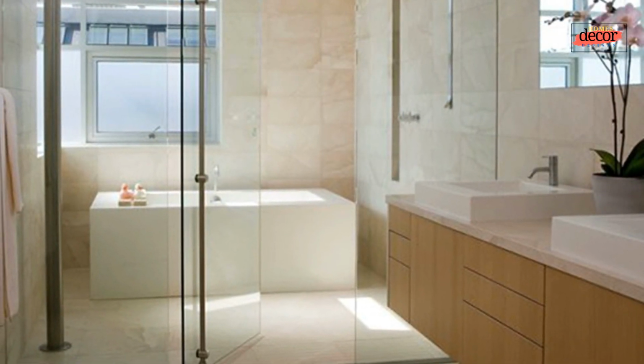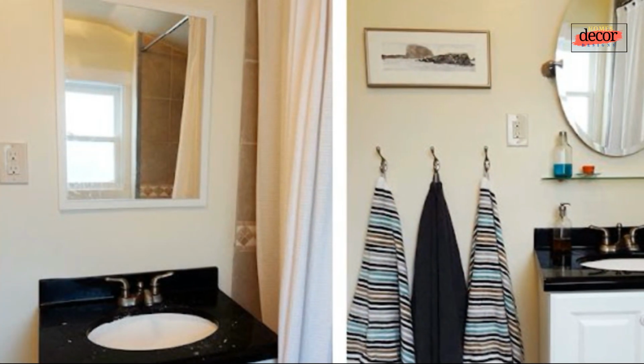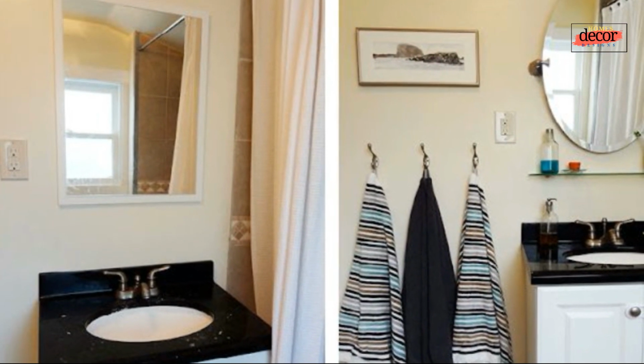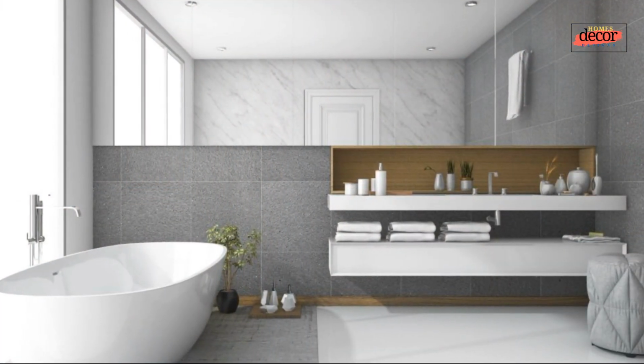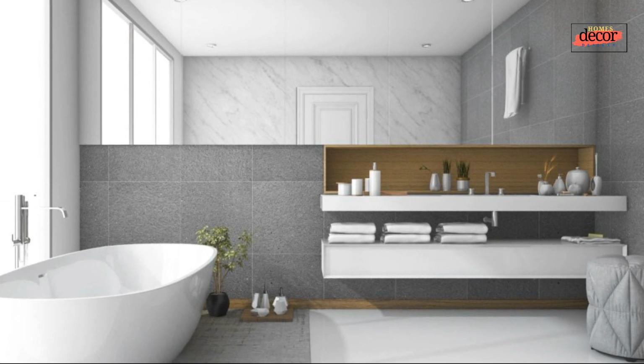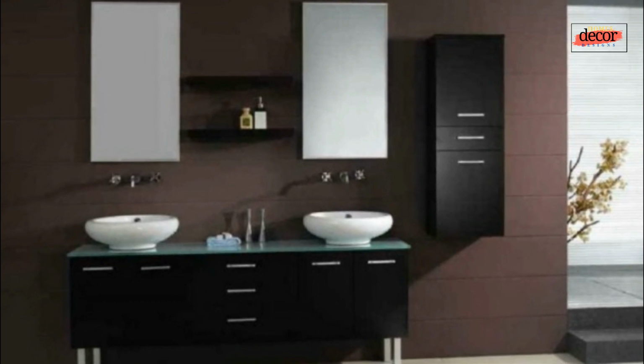4. Princess paradise. Create a regal retreat with a princess-themed shower curtain, crown-shaped towel hooks, and a vanity area fit for royalty. 5. Superhero sanctuary. Display superhero-themed artwork, hang personalized superhero capes on hooks, and add comic book-inspired wall decals for a heroic touch.